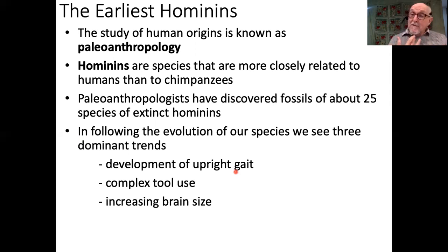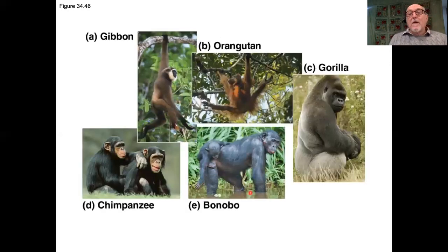And these are, first of all, the development of upright gait. Now, when we go back here, none of these apes actually walk upright with efficiency and ease or for any length of time, but all of them can spend a certain amount of time upright. But their anatomy is such that upright walking is very inefficient for them.